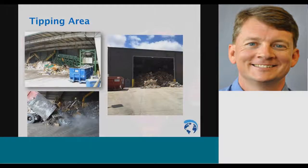Here's some pictures of tipping areas. As you can see, waste is just dumped onto the floor, where then it can get managed and moved around with other equipment from there. No separation typically at this point in time. Everything is commingled.